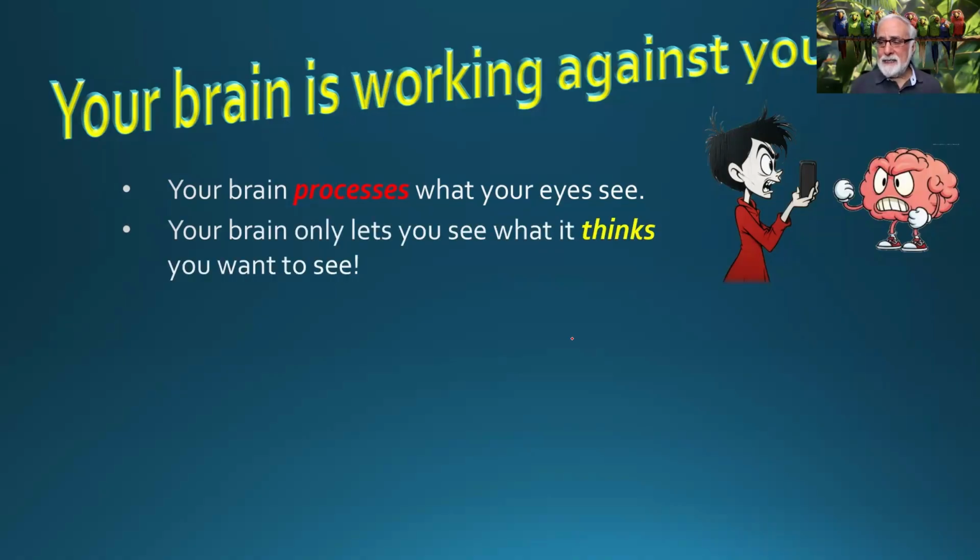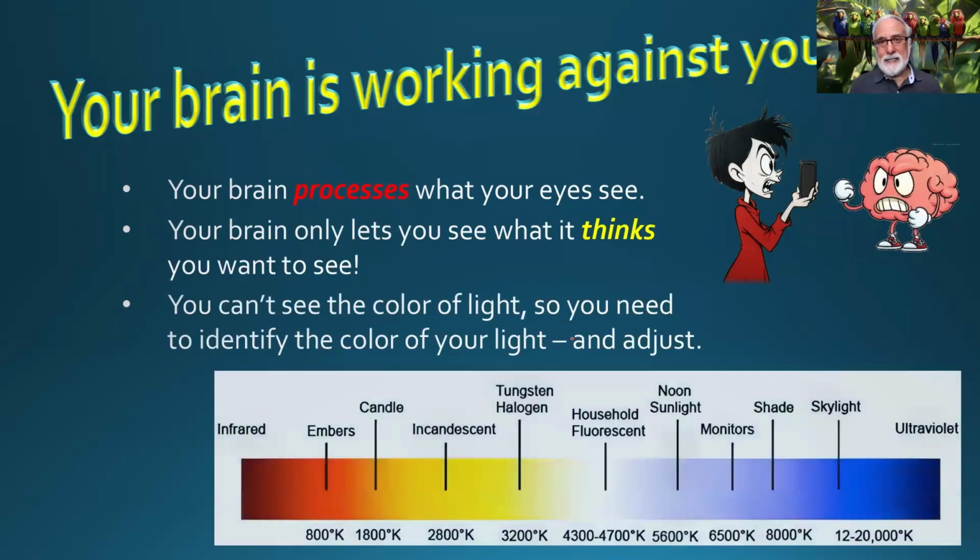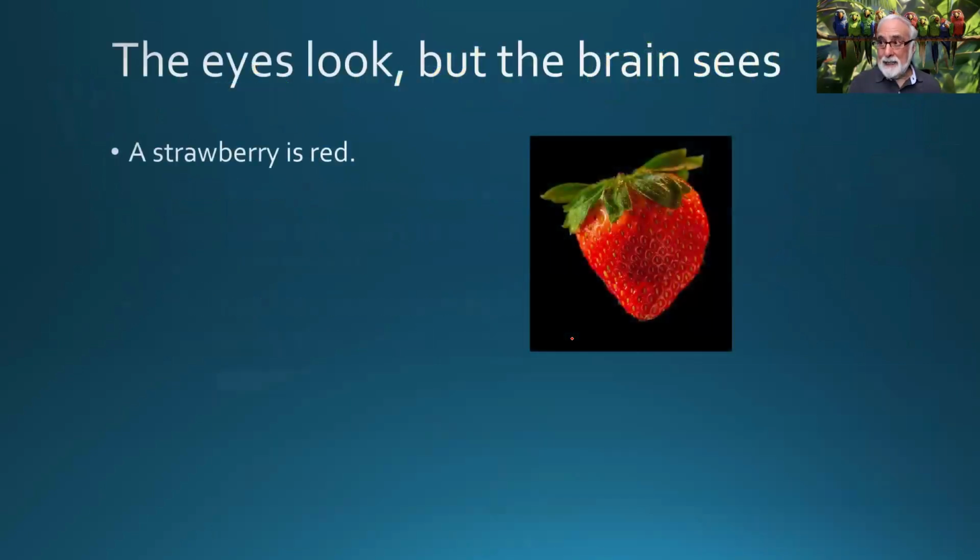Our brains only let us see what we think we want to see, and this is really a detriment to most photographers. You can't see the color of light, so you need to identify the color of your light and adjust. The nice thing is, what you see on the back of your phone will be the real color of the light. So even though you can't see it in real life, you can look at your phone and see what color it's seeing, and then you can adjust it.